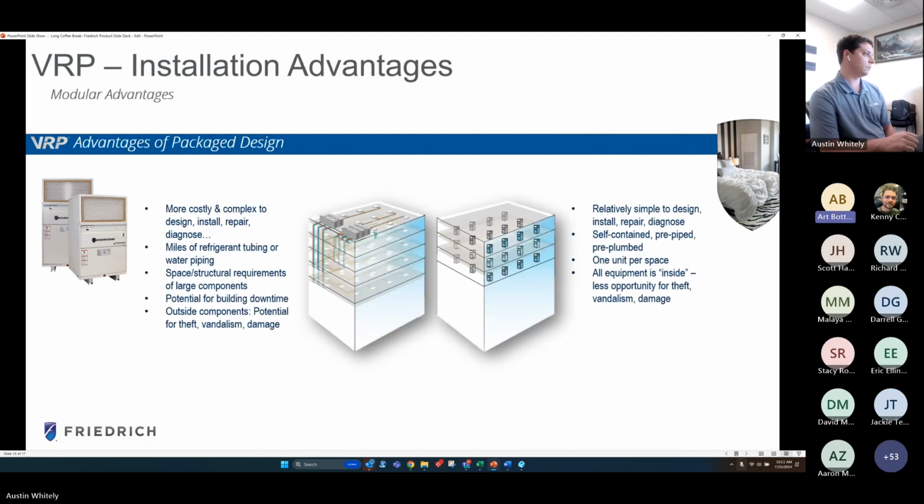There are also some pretty significant installation advantages when you look at, say, a 4-pipe system or a VRF. Building on the left, you see all the piping, all of the work, the duct work, the controls, and the building on the right, you have an individual VRP unit in each space. If you lose one of those condensers on the left or just one circuit of the condenser, a number of people will be affected and dissatisfied. If you lose one VRP unit, the only dissatisfied occupant is going to be just in that one room. So we're mitigating the amount of trouble that you're going to have.